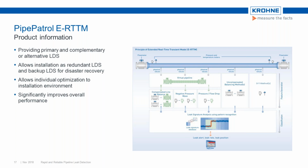What I have just explained is what we call the vertical combination of methods. So we combined a real-time transient model, creating flow decision values, with leak signature analysis. However, the KROHNE system also provides a horizontal combination of methods. In addition to these flow residuals, or what could also be called an extended real-time transient model or compensated line balance, we can provide a negative pressure wave method or pressure flow drop methods. We also have, for robustness reasons, traditional balancing methods, compensated or uncompensated, and also hydrostatic pressure tests.